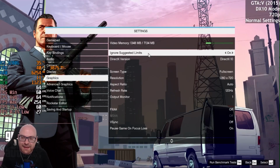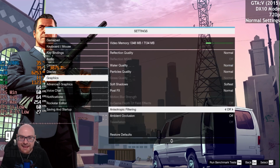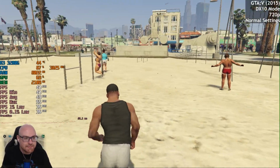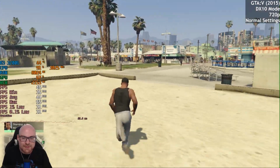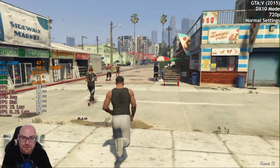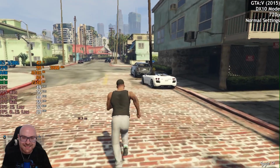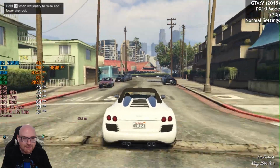GTA 5 now. We're going to start with 720p with normal settings. We're going to run this in DirectX 10 mode, just to give it the best fighting chance. And here we go. I mean, this is not looking too bad. Averaging 44, it's dropping a little bit, but the percentile lows are looking fine. It's not looking great, I'll admit, but at least it's playable, pretty smooth. I mean, we're talking probably PS3 era quality. Yeah, whatever. Let's go. Oh no, that's going to be annoying.